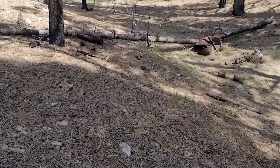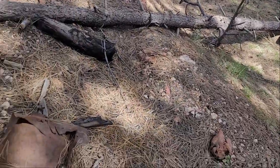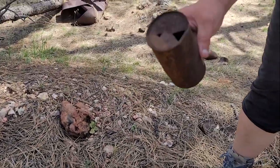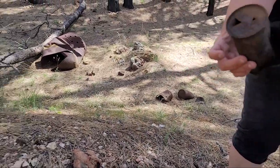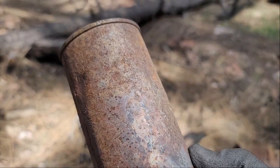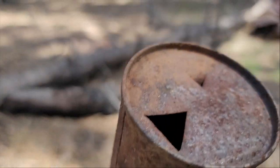Just got over here and there's a couple paint cans and an old 55 gallon drum. Check this can out. Oh, nice. Does it have any writing on it? I think it's to clean it up. Oh, there's something there. Very, very faint. I don't even know if I'm holding it right side up or upside down.